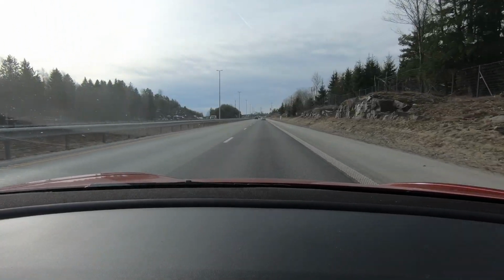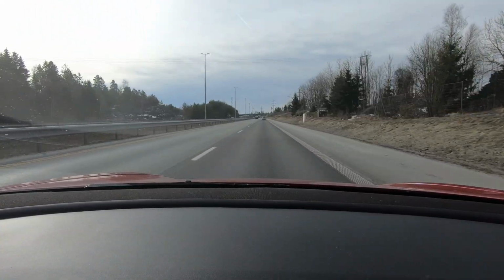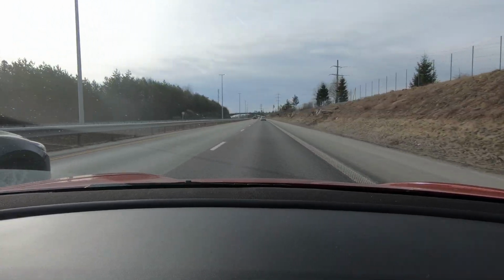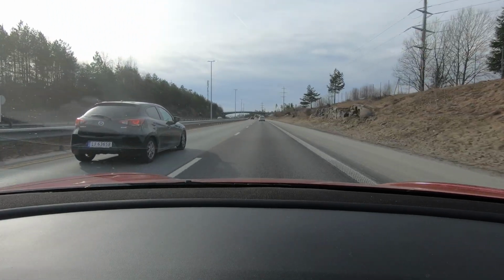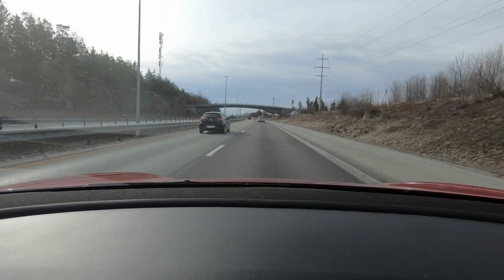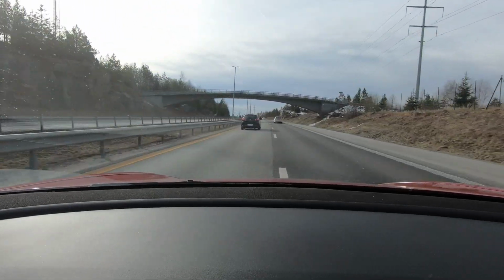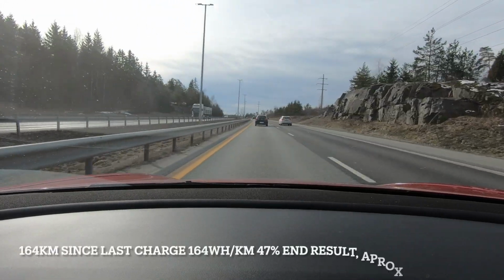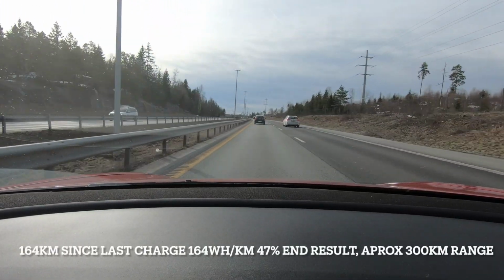Since we charged, we have an average of 164 watt hours per kilometer, which is ridiculous. Cruising on the motorway, we're doing 158 kilometers an hour. It's dry roads, that's how it is. But the point is that the efficiency of this car is just really fabulous.